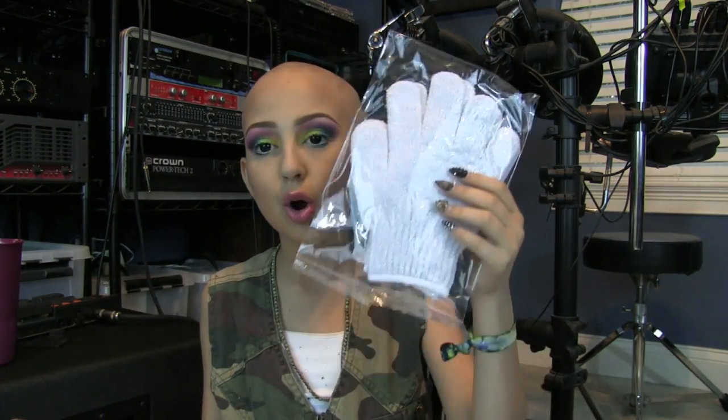I got these gloves. They were like $2, and they're exfoliating gloves for the shower or the bath or whatever. I used them this morning. I got two pairs just because I thought I'd be using them a lot. So they're really awesome. They really, really exfoliate. I got the Clarisonic Plus, and it was, I think, $200 or $300, and I hate it.